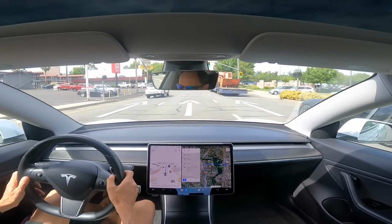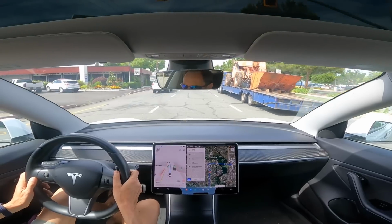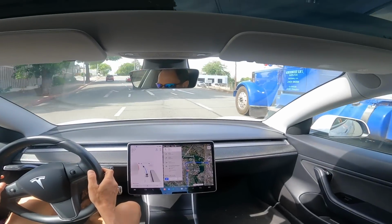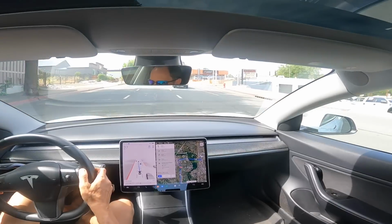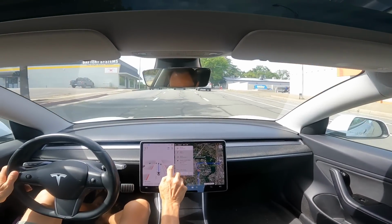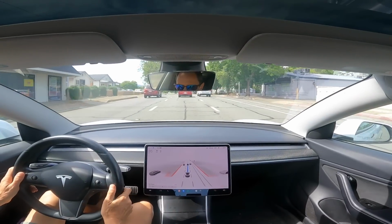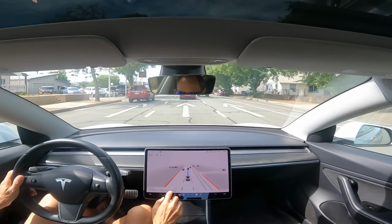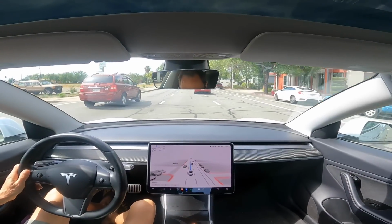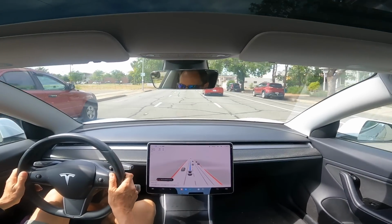It did slow down a little bit. I think because of all the traffic, it's tending to be a little cautious. We're in the center lane here now, and eventually, like I said, let me go ahead and put this in full screen mode here. We are about, I'm not paying attention.